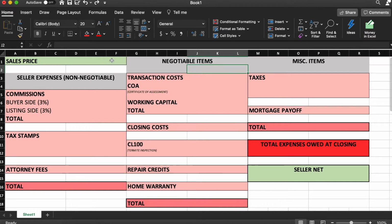So for this example, we're going to be using a $200,000 sales price, and everything's going to be based off of that number. We're going to start with the non-negotiable category and start with the commissions, because these are numbers you can start to figure out before you even list your home. So we're going to use a 6% commission broken up 3% on the buyer side and 3% on the listing side. So basically what we're doing is $200,000 times 3% for each side, and then we are adding those numbers up to total a commission of $12,000.